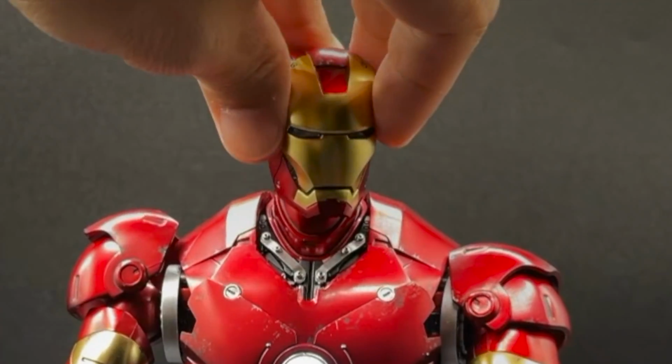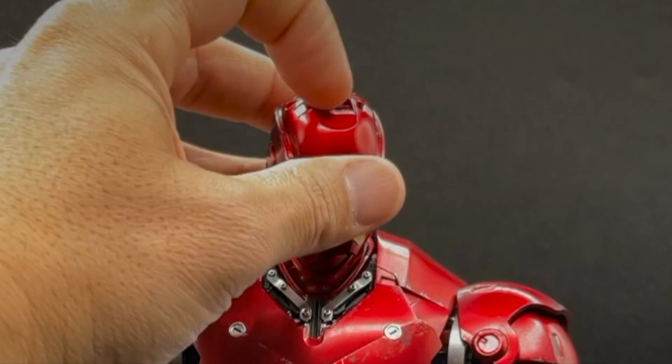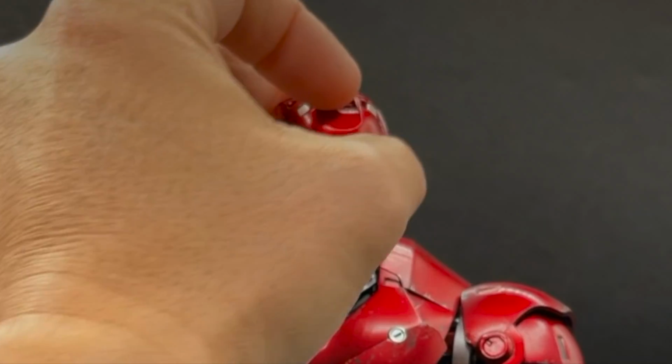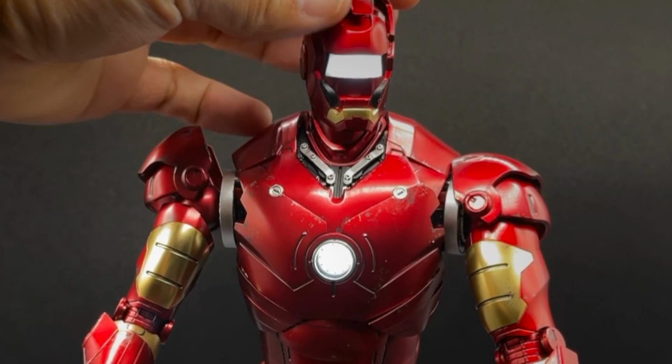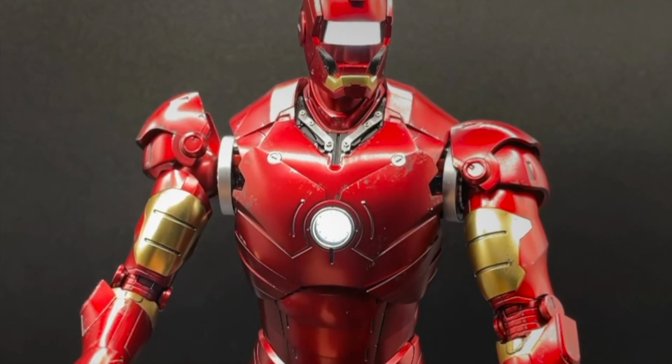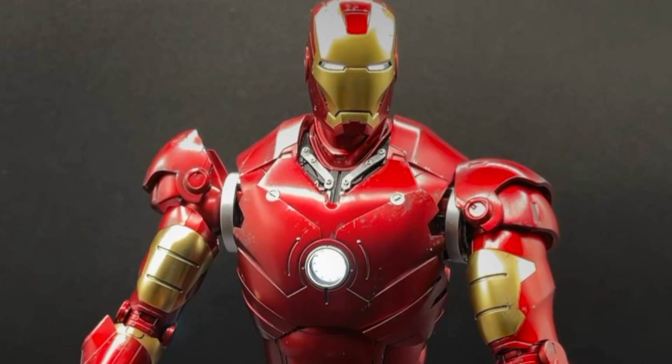For his helmet, you actually take this off, and then you take that off, and then there's a little on and off switch right here. Turn that on. That actually looks pretty cool. Looks like something like the monster from Black Hole or something like that. There you go. Now it's really starting to look like Iron Man.